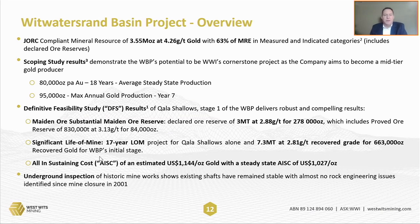You can see there's a couple of highlights. We've just declared about 280,000 ounces in reserve. And we plan over the life of mine of 17 years to mine about 660,000 ounces from that ore body. And you can see there, comparing to all the other underground mines in the area, we've got quite a positive and strong AISC cost of about 1,150 per ounce. And a good number is, because it's such a long life of mine, we've got a 1,027 steady state AISC cost. So we're quite excited to put this project into operation.